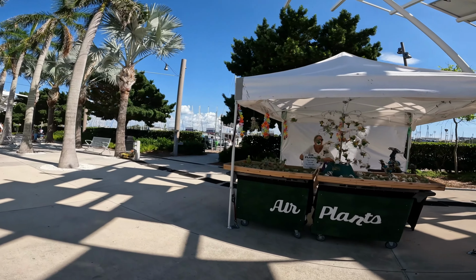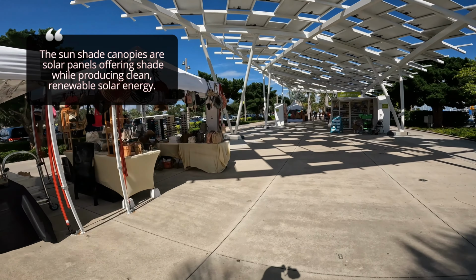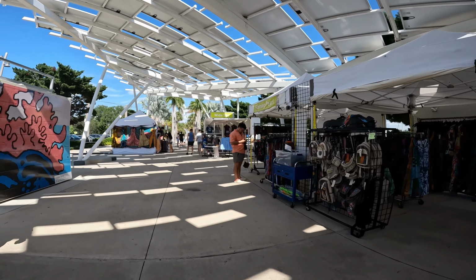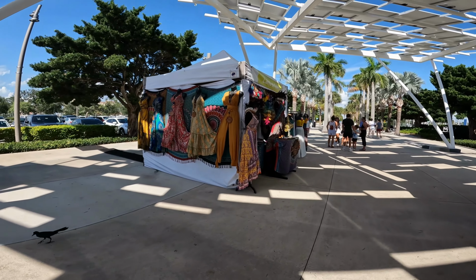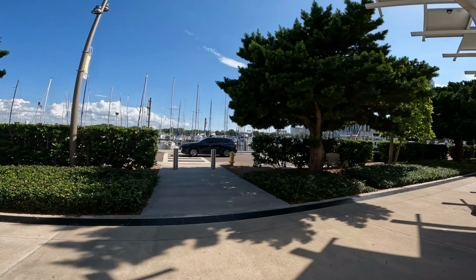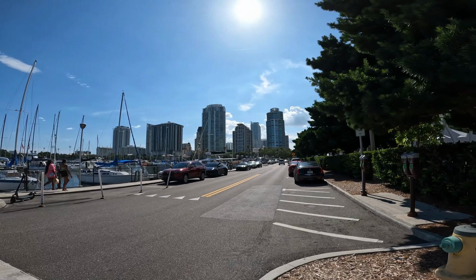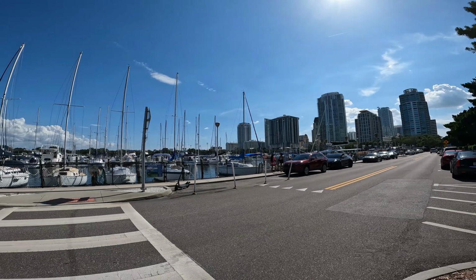Airplane, very pretty. Pretty cool boho clothes. Just to show you a quick look, you can see high-rise buildings. It's pretty amazing to live there on the top floor and have all this beautiful view in front of you.